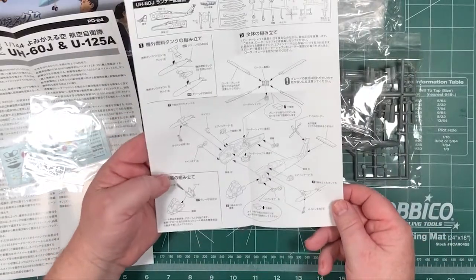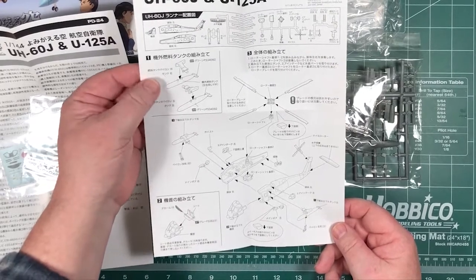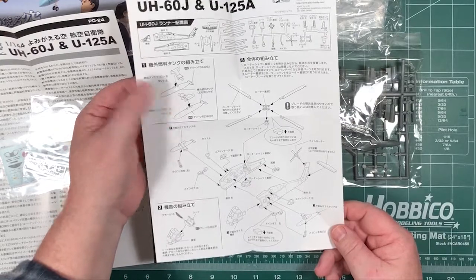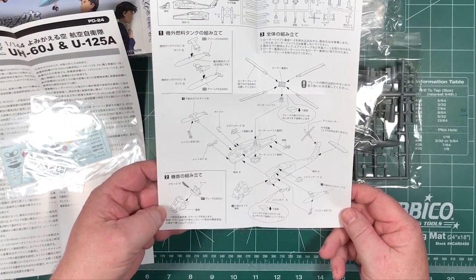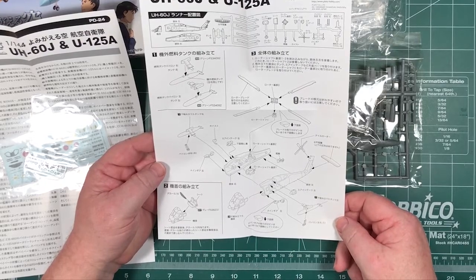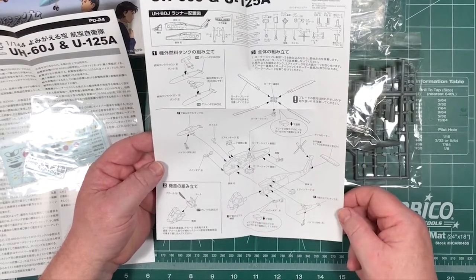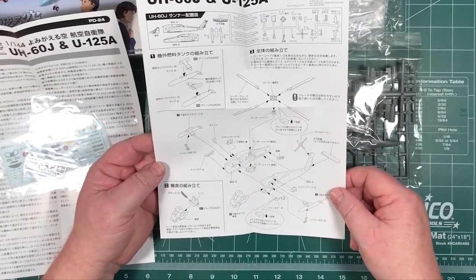So, the helicopter goes together with the usual parts. Weirdly, it starts off by building the external fuel tanks and the winglets that attach them. Down to the bottom left, step 2, put the cockpit together. And then, interestingly, step 3 is everything else. It looks reasonably straightforward. Just the whole cockpit goes on as a separate item. It's an interesting build sequence, very different.